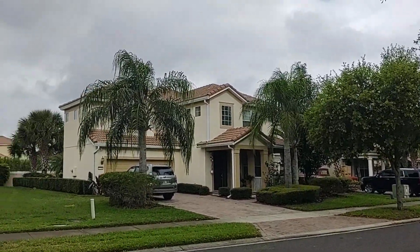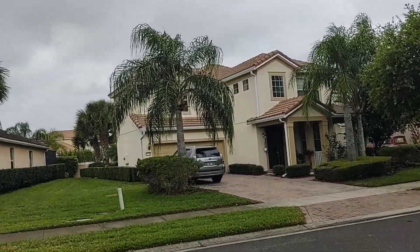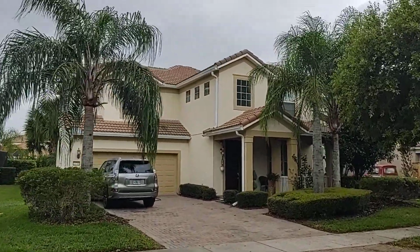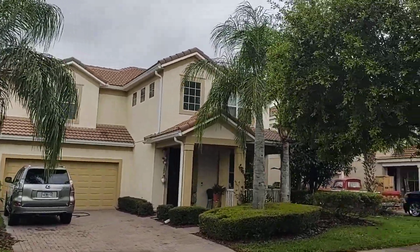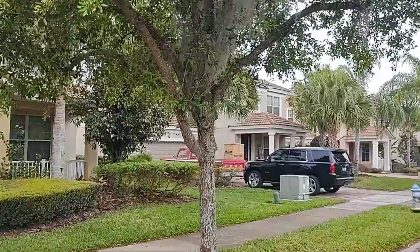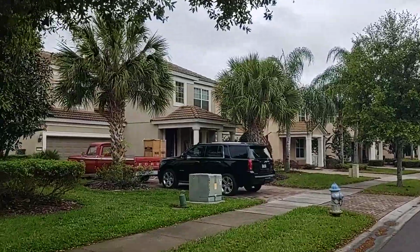Not cheap to live out here. These barrel tile roofs add about $25,000 to the cost of the house. And with the right care, they can last 40 years or more, depending.